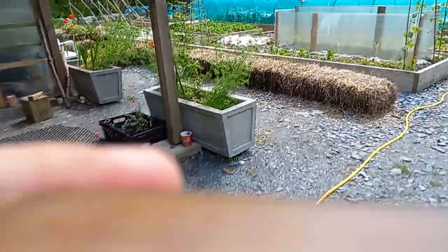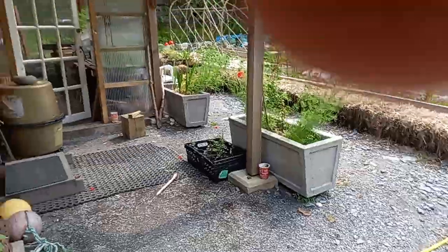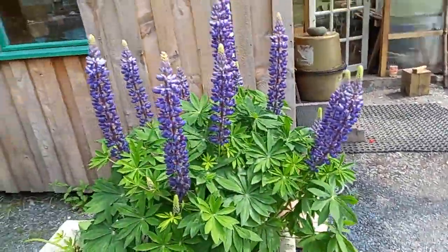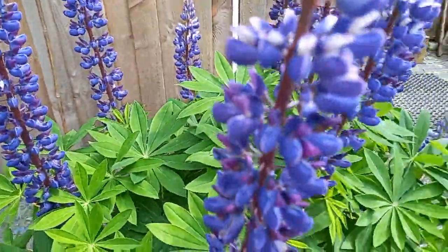Don't want to see the bottom of the camera, do you? No. No, my fingers. Gosh. Swapping hands. Lupins, nice lupins. Lupins glass. Blue lupins.